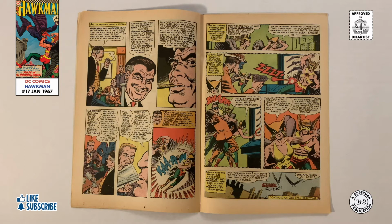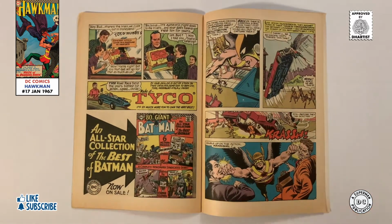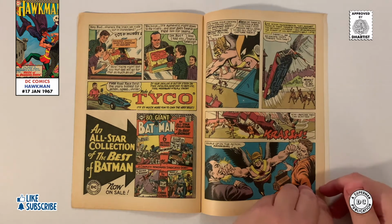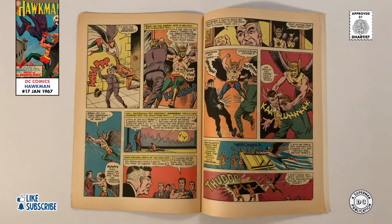Armed with the oscillator, Hawkman and Hawkgirl head out to track down the relic. The tracker leads them to the Diamond Mart, and the married manhunters dive into battle. In the middle of the fight, Hawkman's oscillator starts to go off, meaning that the relic wasn't with the thieves. Hawkman and Hawkgirl quickly leave the fight, letting the thieves think they've won.